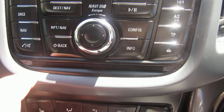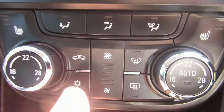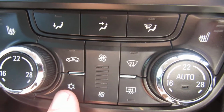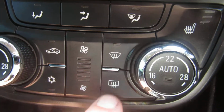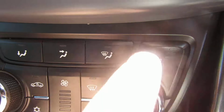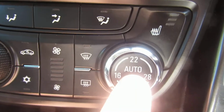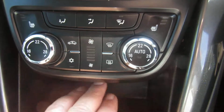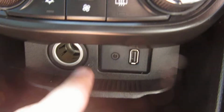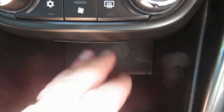Okay, so coming down, you've got your single CD slot there underneath. Coming down to your heater control. You've got your air conditioning, which you would definitely need today. Your front and rear quick clear screens. You've got heated front seats, which you definitely wouldn't need today. Okay, and then you've got climate control as well, so you can set the temperature for either side of the car. Below that, you've got your power point, your USB port and your auxiliary port.